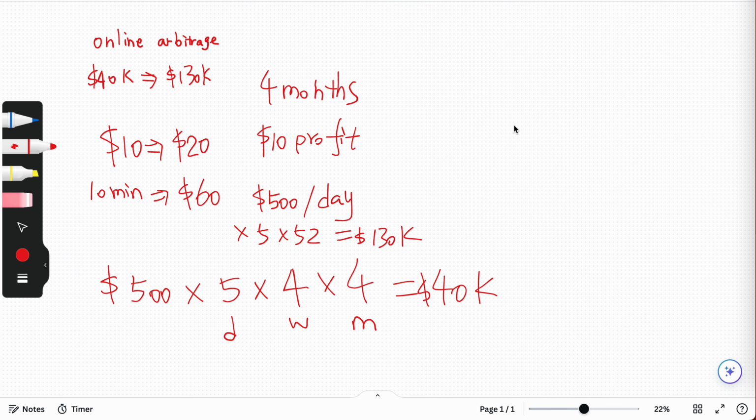Now you can see how to make your profit bigger. So per item, I'm assuming it takes $10 profit. If you can pick something better and then you end up with a higher profit, then you can earn more with this amount of workload.